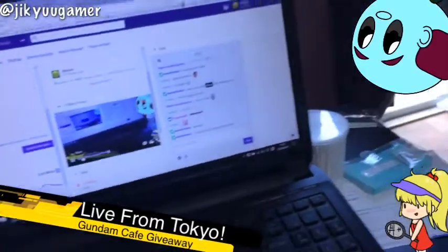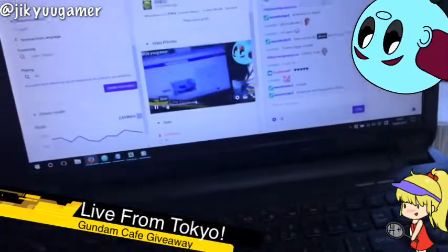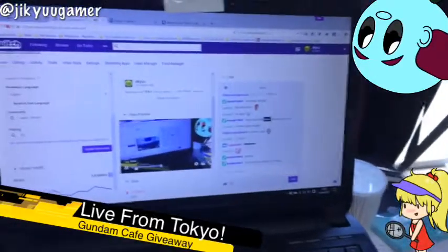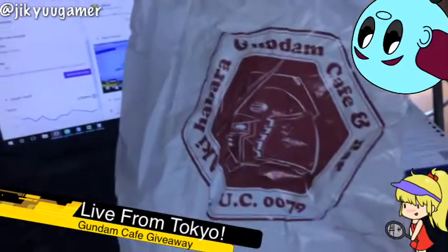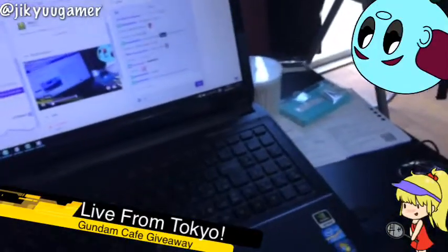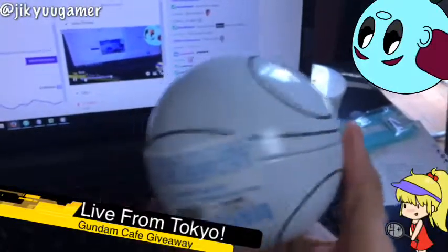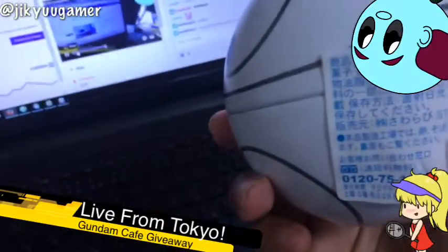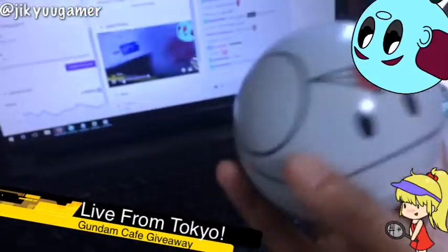So we went to find the Giant Gundam yesterday, and we learned that it was only there until March. So I went into the nearby Gundam cafe, where we bought this. I think the sign said, hang on, let me read it. Chocolate. Oh, it's a chocolate sweet. I think it was white chocolate.